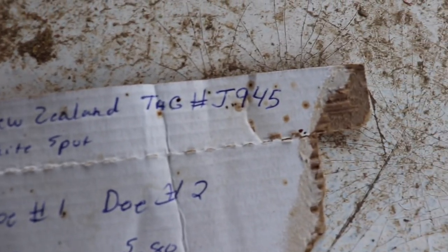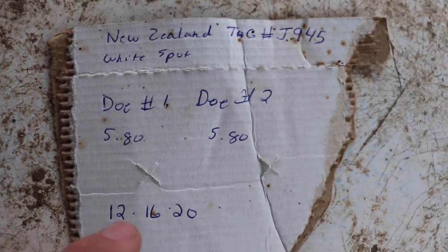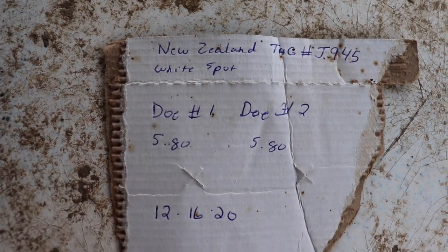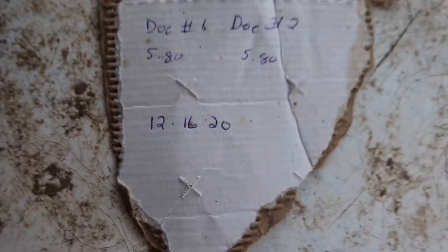she's a New Zealand. That's her tag number. And the difference in the does, they both weighed exactly the same. One of them has a white spot. And I just wrote the date down. So for when we go to register these kids, if we decide to register them, we'll be able to have all this information written down for the registration papers. We can keep numbers on them, and we'll see how they grow and progress.